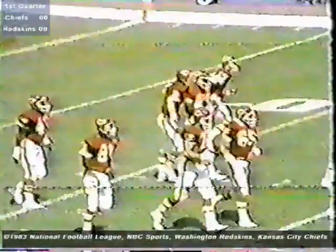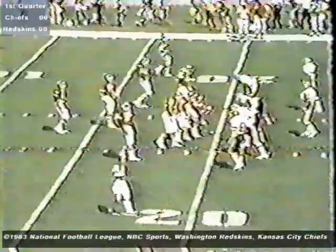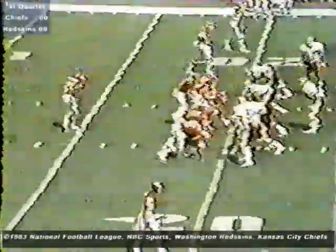Now, Charlie, I was surprised that the Washington Redskins didn't down that ball inside the 10-yard line. They are known around the National Football League as probably the premier special teams, and they have been very good on punt coverage.